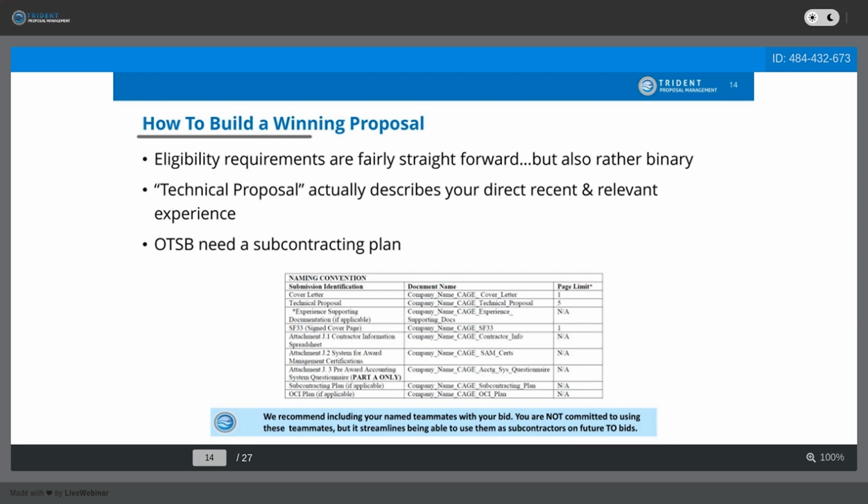So other elements of this proposal, of course, cover letter, they're going to ask for some basic company registration, company information. The technical proposal, which we've already described, is your narrative about the work that you've done and how it was in direct support of the Navy and the functional area that it tracked to. You will also need to provide some supporting documentation, especially if this was not federal prime work that the government can go to FPDS and easily verify.